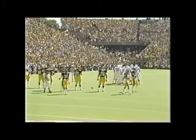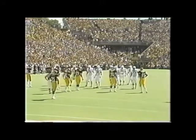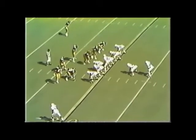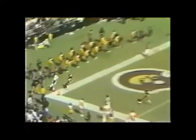13-yard gain for David Clark. Penn State with a first down at the Iowa 18, on its first drive of the game. Again, it is Manoa and Clark. Receivers split either side. Strang with time, looking in the end zone. Bellamy's open, overthrown, incomplete. Lewis at the top of the screen.